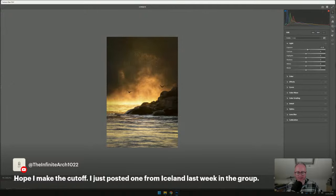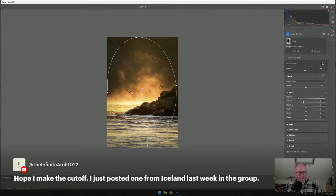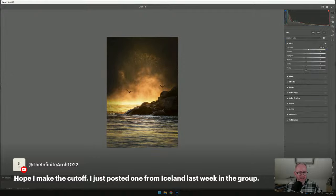I'd probably be looking for something a bit more like that. You can pull that vignette a bit further down now. We've increased the brightness in the middle of the frame. And then, oops, we're just affecting the vignette there rather than globally. Yeah, so maybe something like that.